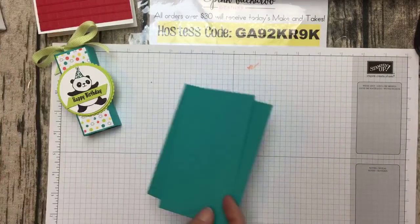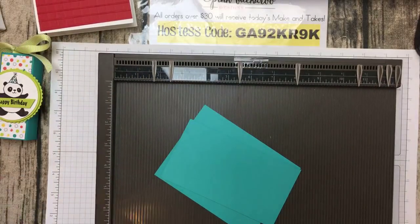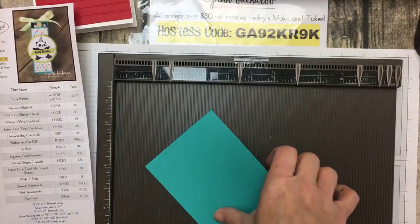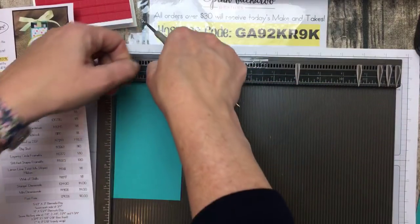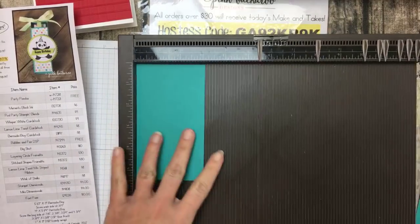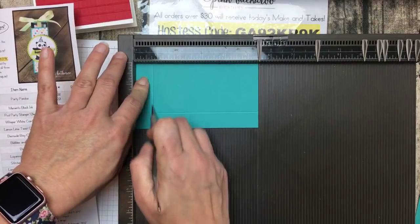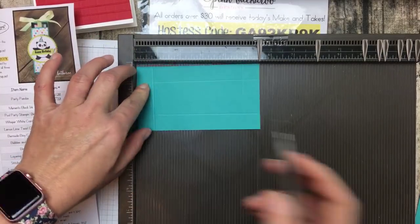You're going to need two pieces of Bermuda Bay cardstock. And let me look at my notes so that I score it in the right place. See, right here on the sheet, it tells you exactly the measurements that you need and what size you're going to score them. Let's start with the smaller one. This one is 5.5 by 3 inches, and we're going to score each side at 3/4 of an inch. So I'm going to score it and turn it, score it and turn it, score it and turn it, score it and turn it.